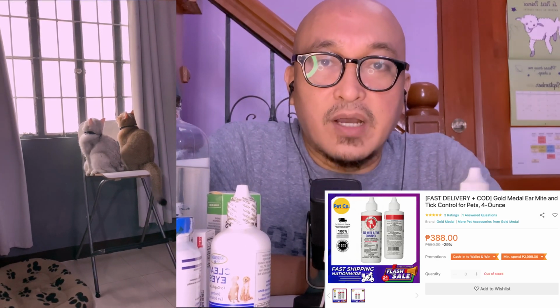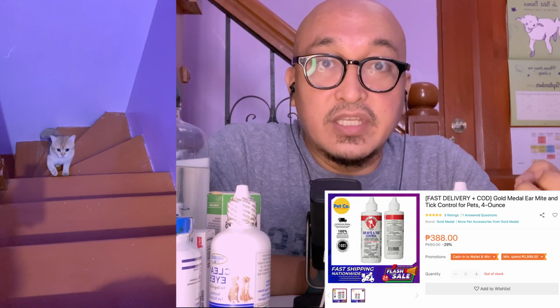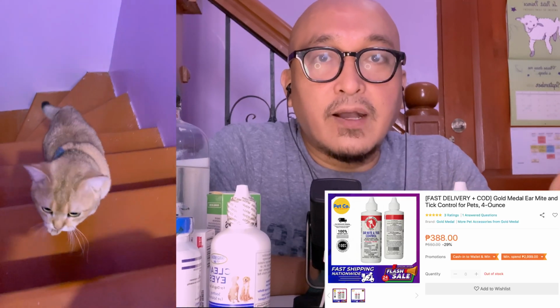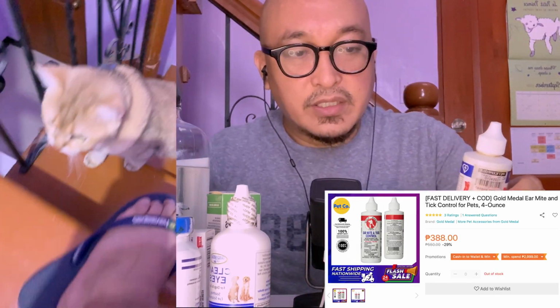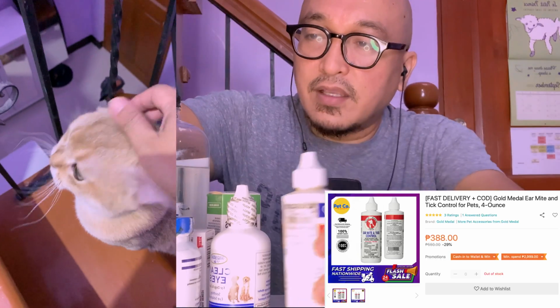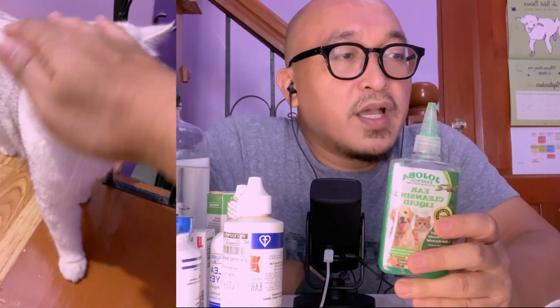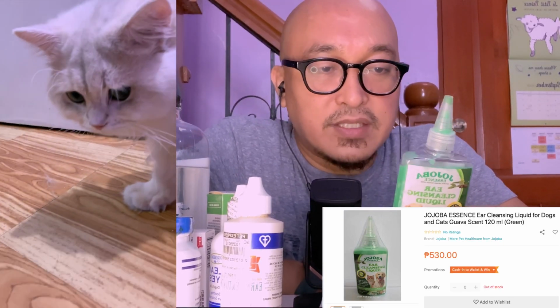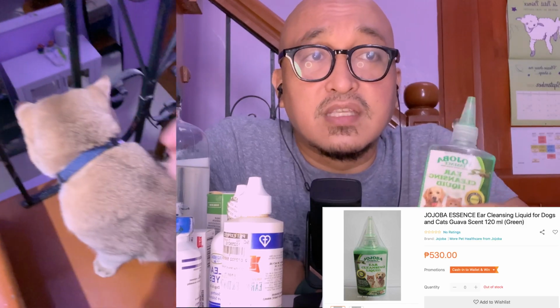You put some drops and then you can massage the ears so that they'll come out. Then you can use cotton to just remove the dirt or the ear mites. Okay, something also similar to it is this one. This one is the Jojoba Essence Ear Cleansing Liquid, 120 ml. This is 500 pesos, 530 pesos. It does the same thing.